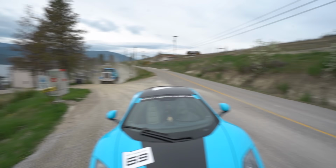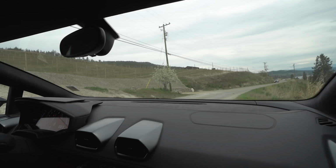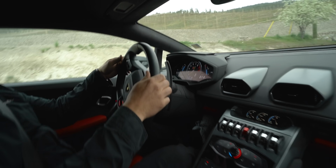I think we should move. Let's go. There's a huge truck coming.